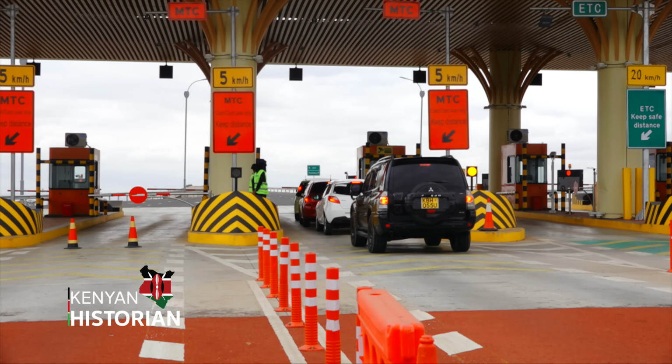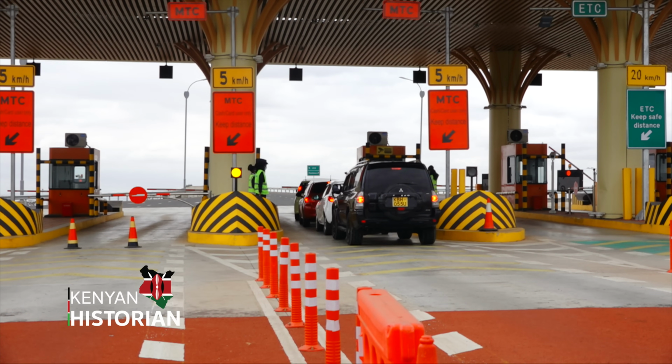Oops, there is a line and we must wait. We are on the line waiting for our time to be cleared of the system after completing our journey on the Nairobi Expressway using the cash system. Once we are out, we'll go back into the system to use the electronic toll collection system, the ETC, now to show you how fast you can move and why using the electronic toll collection system is the best way if you don't want to get stuck along the Nairobi Expressway. And that is why many people are opting for the electronic toll collection system.